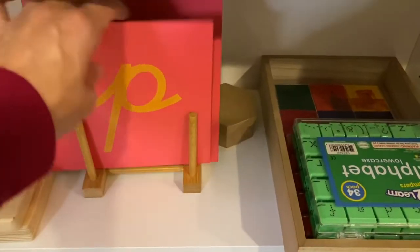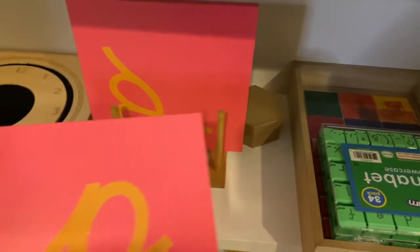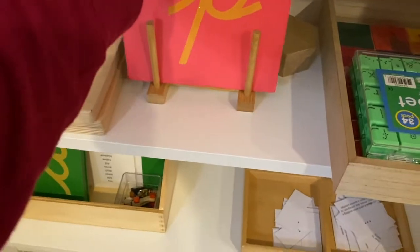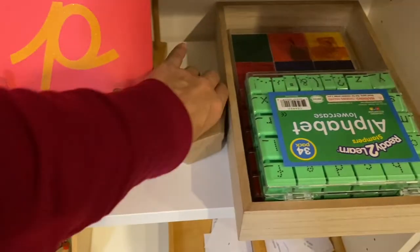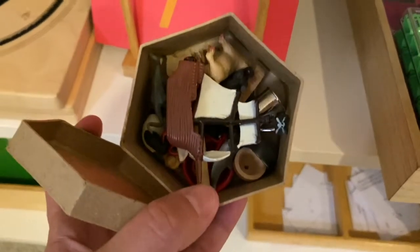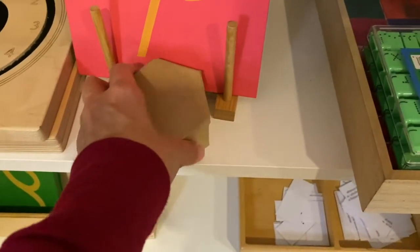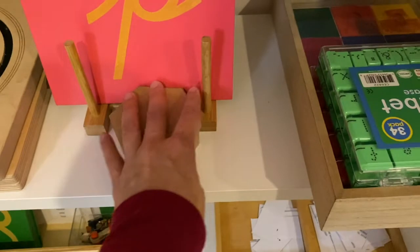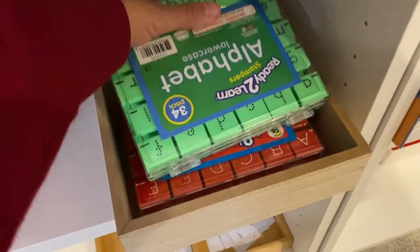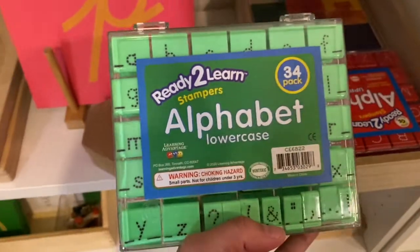This is for Nora. She's still working on identifying P, D, and B, and so we have these, and then a little box of language objects that she can match to those letters right there. And then this is some stamping work that Henry is working on for his handwriting.